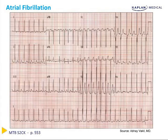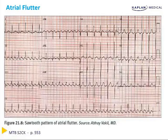Here's a 12-lead EKG with somebody in atrial fibrillation. Notice the irregularly irregular rhythm. Here's a 12-lead EKG of somebody in atrial flutter. Notice how there's a sawtooth pattern and a regular rate.